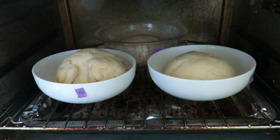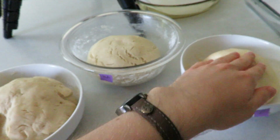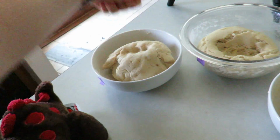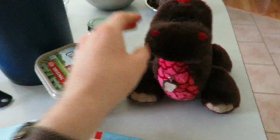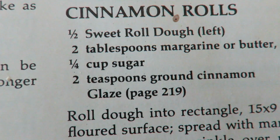Now that the crackers are chilling, it's time to see how well the dough all rose. Wow, that rose a lot. That didn't rise at all. So they definitely formed a skin, unfortunately, but oh well. So right now we need to punch the dough down. Deflate it. Anyways, we have to mix together the cinnamon and sugar for this mixture, and that will be 1/4 cup sugar and 2 teaspoons cinnamon.